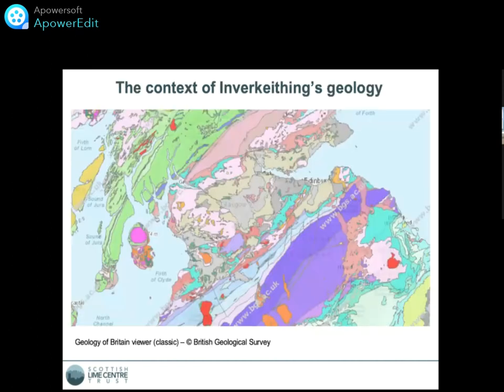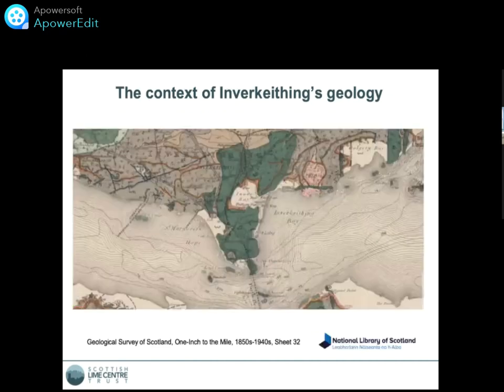So I'm going to go into some more detail now about the actual geology of Inverkeithing and what we found there in the analysis. So here's the geological map again, showing you the central belt. And this is an old geological map, a geological survey of Scotland, 1 inch to the mile. And the green area, which is around Inverkeithing and where you can see the original Forth Bridge was built, is a type of rock called whinstone or dolerite, which is an igneous rock. Now, this is quite important in the context of why the bridge was built there for a start, because of the underlying bedrock.